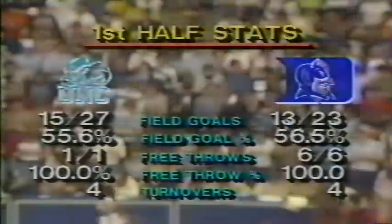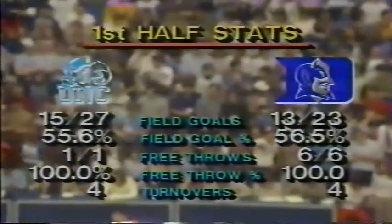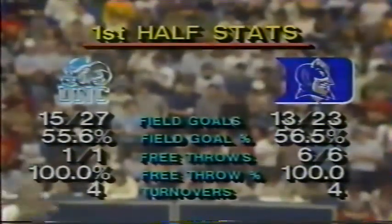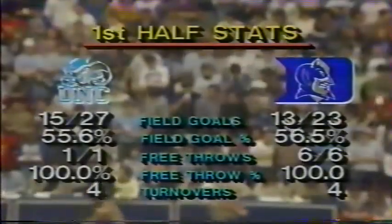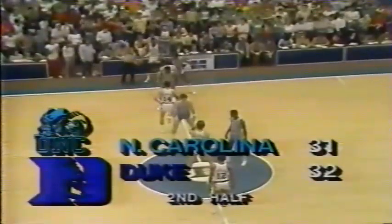For North Carolina, 56% for Duke. Free throws, big difference. 5-point spread as far as Duke's concerned. Offensively, I think both teams are same. That is England and Taylor at the guards, Tissaw in the middle, and Mahar and McNeely on the wings.